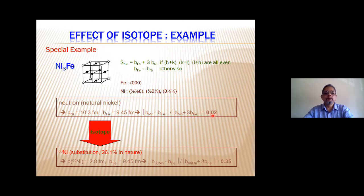But if you replace the natural nickel with the isotope 60 nickel, then the scattering cross section is totally different. Here it is 10.3 and here it is 2.8. So the same scattering cross section effectively now comes out as 0.35 in place of 0.02. So you can see how replacing it with an isotope makes so much difference to the way the neutrons get scattered by the nuclei.